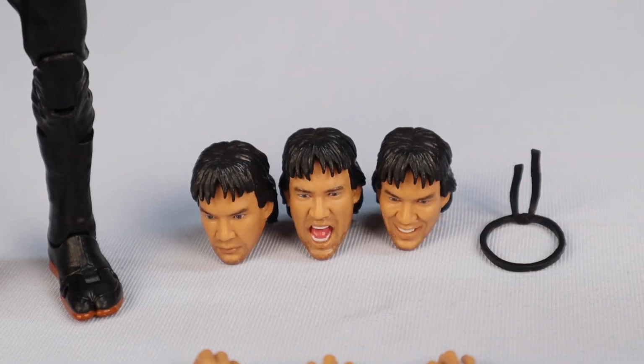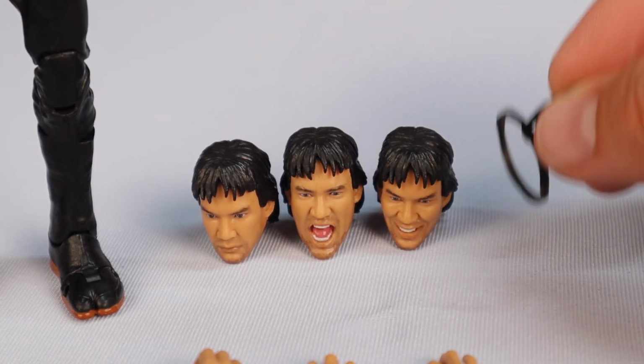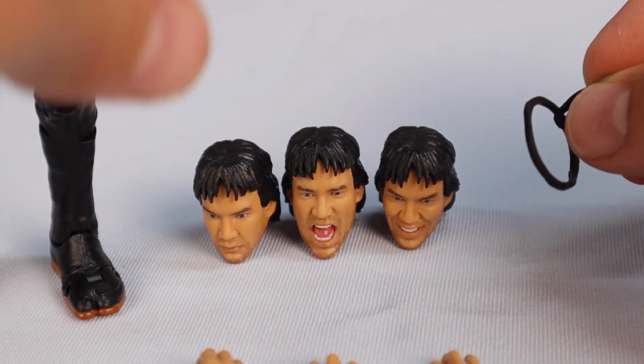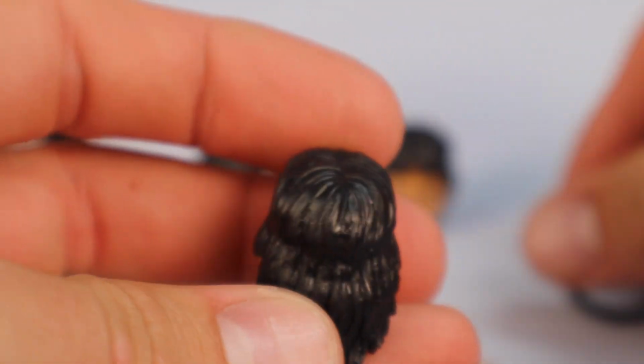In the interchangeable heads, though, we do have 3 interchangeable heads, and there's 1 headband. You could put this headband on any one of these interchangeable heads. They all have the indentation going around the hair here. If you could see right there, that is where you're going to want to place the headband.